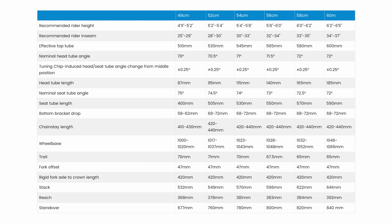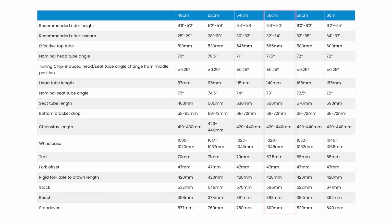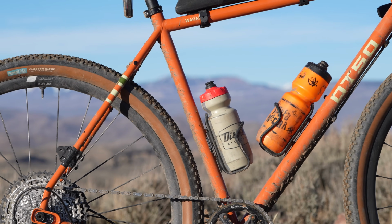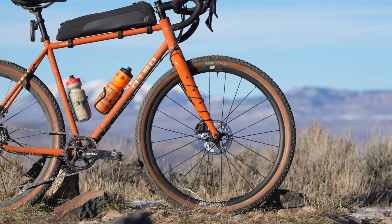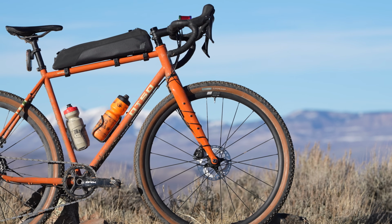6 different sizes of the Warakin. So my 56 centimeter frame came with a 71.5 degree head tube angle and a 73 degree seat tube angle in the middle tuning chip position. These angles certainly shift slightly depending on the tuning chip's position. For instance, in the long or the 440 millimeter chainstay position, the head tube angle slackens to 71.25 degrees.